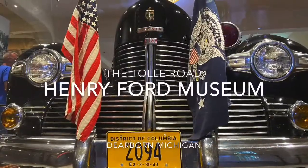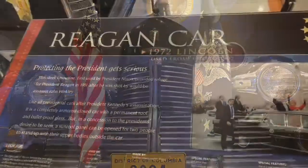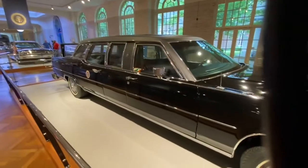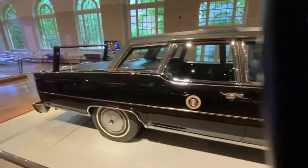The toll road visits the Henry Ford Museum in Dearborn, Michigan. Reagan's Lincoln. The car was used from '72 to '92. This is the car that he was shot just outside of by John Hinckley.